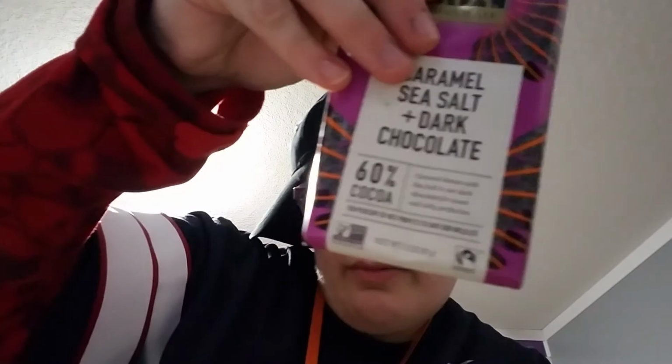I have one more minute, so I should be able to do one more very quick. Bold silky dark chocolate. Bold plus silky dark chocolate. I'm not sure what that means. Here was the wrapper for this.